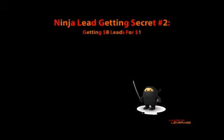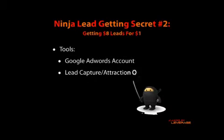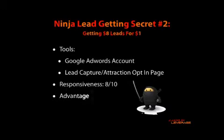Let's move on to Ninja lead getting secret number 2. How to get $8 leads for $1 or less. The tools you'll need: a Google AdWords account and a lead capture page, like we talked about in the last lesson. Responsiveness of this particular strategy is about an 8 out of 10. An advantage is speed. For a lot of people, getting Google AdWords to work takes time. Well, this strategy that I'm going to share with you works immediately. So you go do this and you immediately start getting leads. And it's simple as heck, so pretty cool.